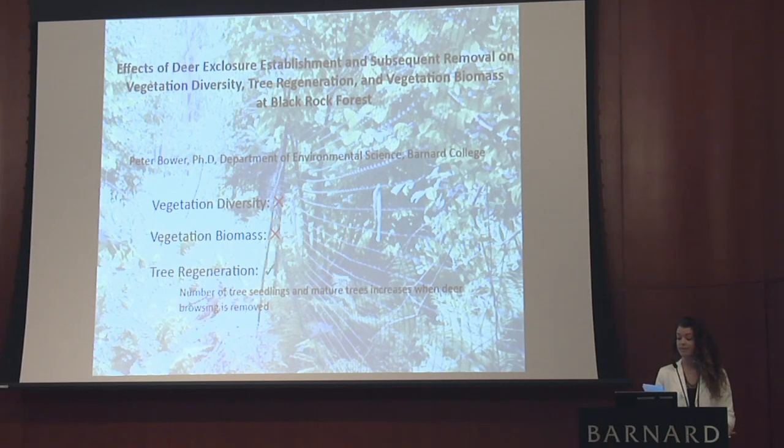The study did not have significant results for vegetation diversity and understory vegetation biomass. This could be because of effects not originally considered, or because there's no relationship between diversity and grazing, or between biomass and grazing. However, tree seedling regeneration results and the number of individual mature tree results were significant.